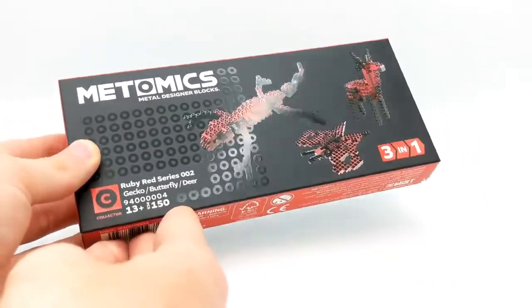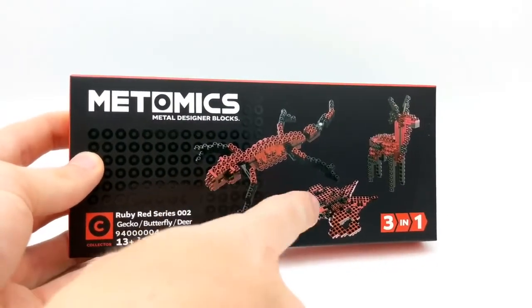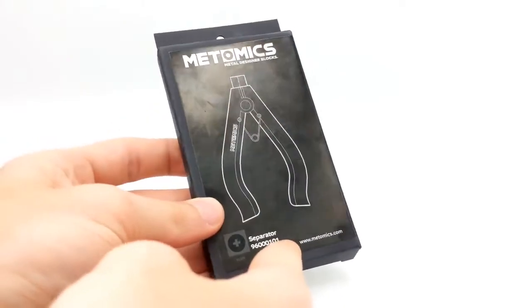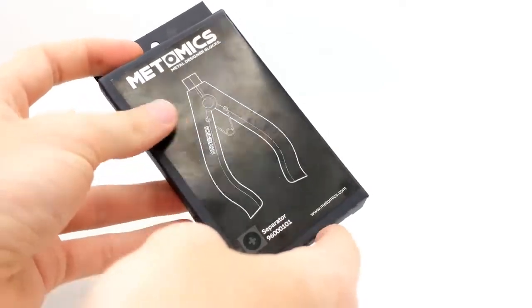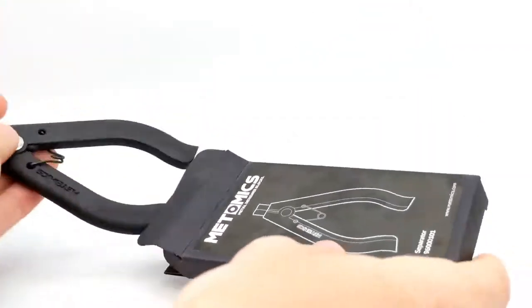I mean, the boxes on these look great. I honestly really like how these look. Definitely very visually appealing. This one has a gecko, butterfly, and deer in this 3-in-1. So very cool. And then the last thing that was inside the box was this very obscure brick separator, because these bricks work a little bit different than Lego bricks since they are metal and they're a little bit different scale. And so if we look inside here, let's open it up and check out this brick separator.